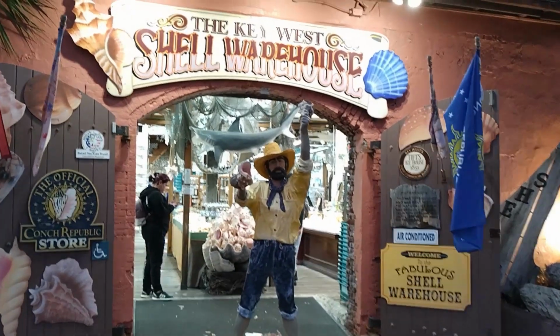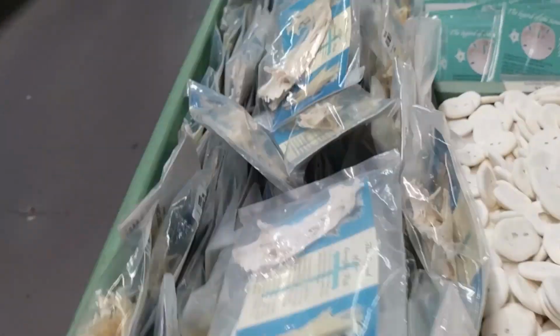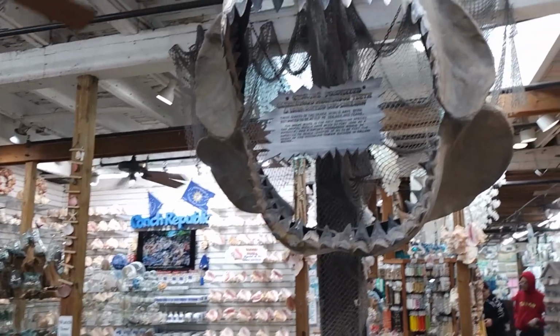After the sunset, we decided to spend more time walking around the downtown area. One of my favorite shops to visit is the Shell Warehouse. I'm like a kid in a candy shop getting to see all the amazing variety of shells, sand dollars, and beach decor.